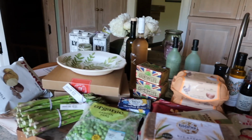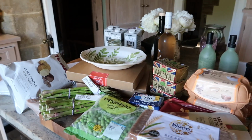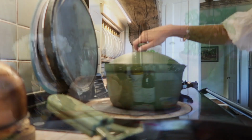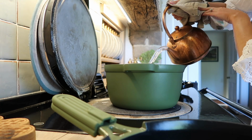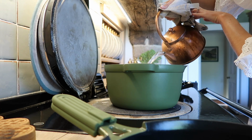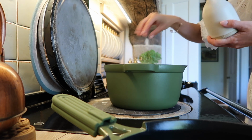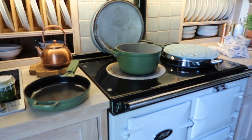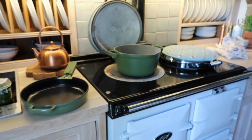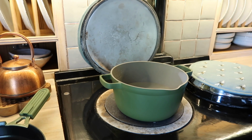And now, even though it's already 7 o'clock actually, I think we're going to have one of our Pasta Evangelists for dinner. Well, I'm very matching in the kitchen this evening. I'm using my sage green perfect pot for the pasta. I think it was one of the videos that Charlie was watching.